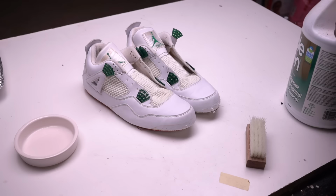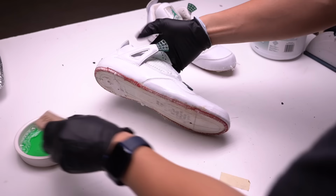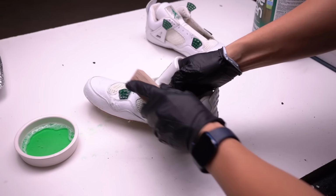If you guys watched my last video on the Yeezys, that thing worked really good. It was so good that I had to watch my own video twice just in case I was dreaming. So I'm just gonna soak the degreaser all over, making sure that the stitching is saturated, and then I'm gonna let it sit so it can work its magic.